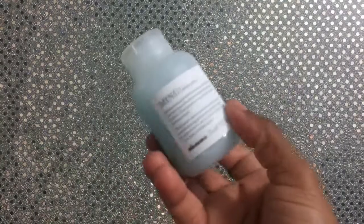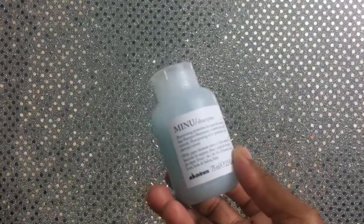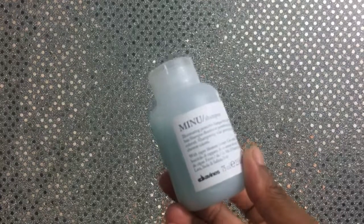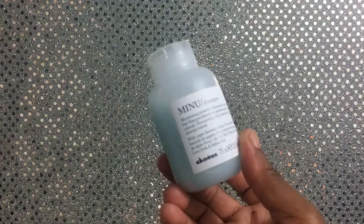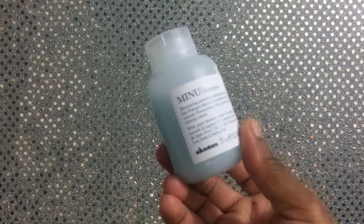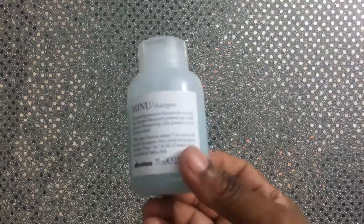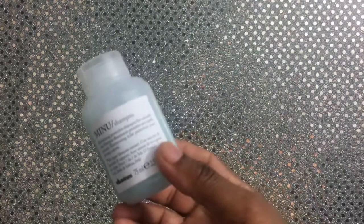The first product I'm gonna pull out is this bottle of mineral shampoo. The full size of this is $26. It says it's eco-friendly shampoo, gently cleanses and strengthens without stripping color. As a result, hair is left shiny and refreshed, plus the refreshing citrus scent. So it has a smell of citrus, so it's kind of cool. So again, the full size of this is $26.